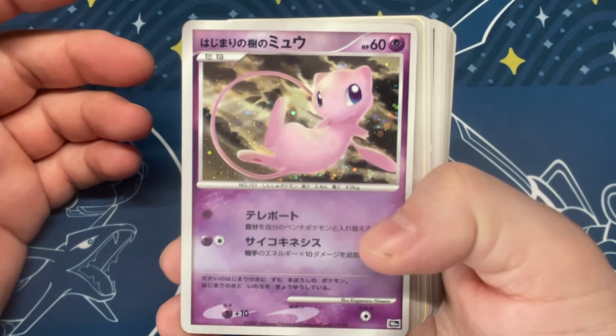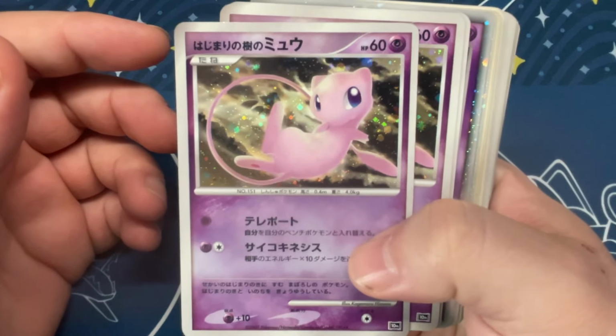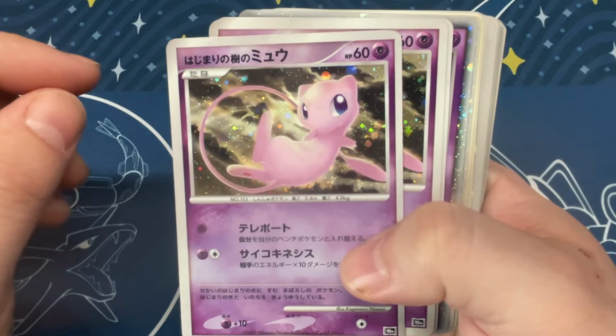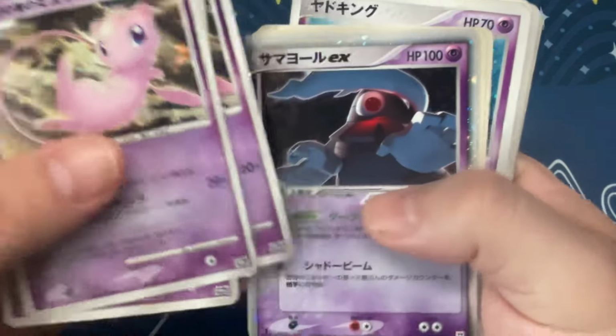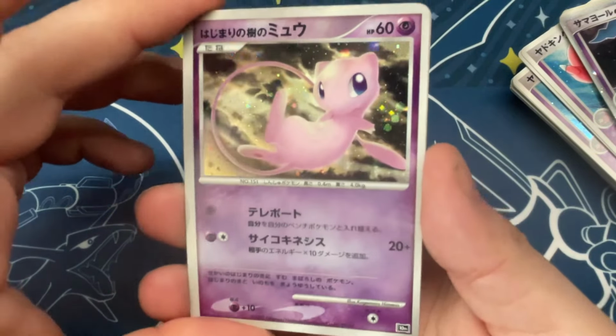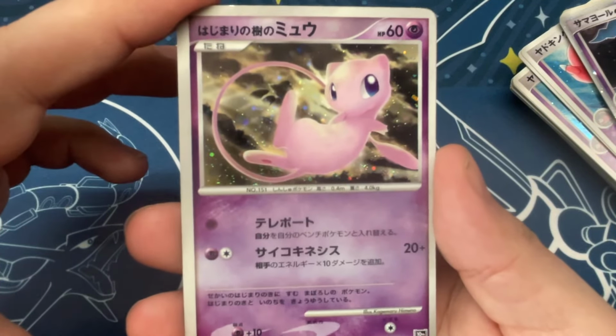We got Mew. This is from the 10th movie. A little commemoration set that they did. This is like Tree of Beginnings Mew. That's what all this extra text is. We got 1, 2, 3 copies of Mew. Excuse me, Tree of Beginnings Mew. Sorry about that. No disrespect, Mew.